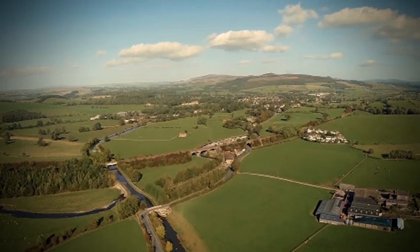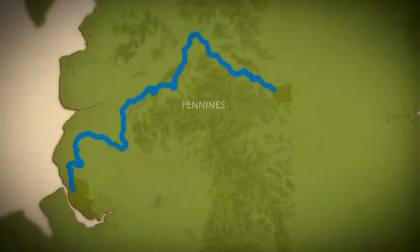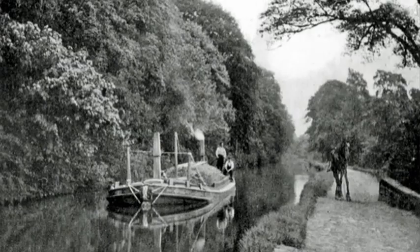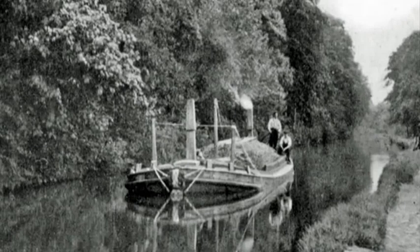But the canal over the Pennines was a great success. And with the coal, textile and cotton industries along its banks, it was one of the few canals that could compete with the railways. Cargo boats were still working here well into the 20th century. And there are still a few left today.